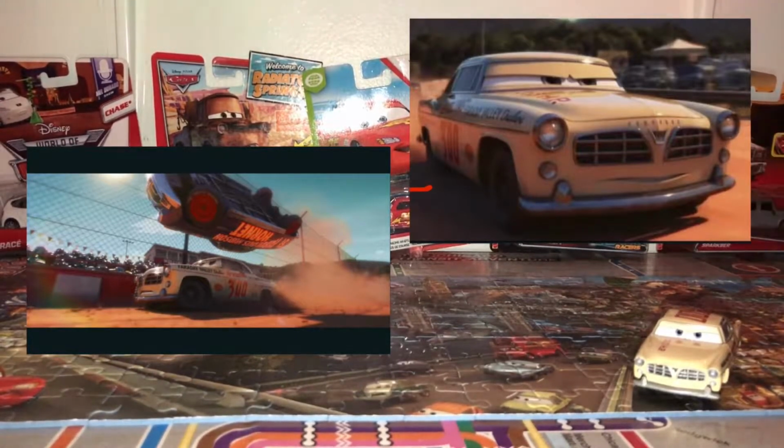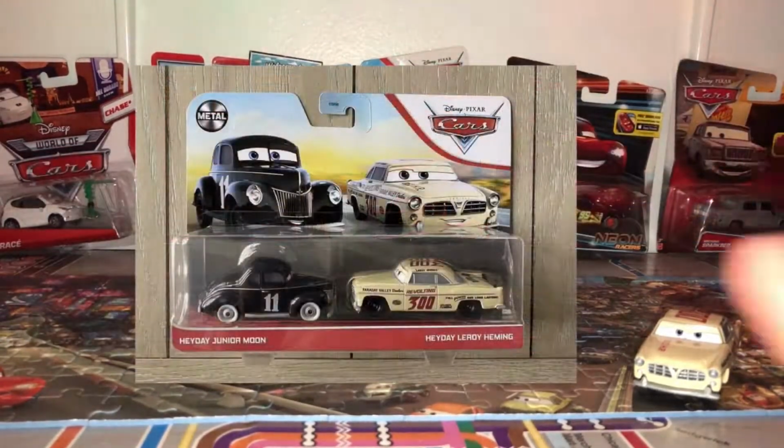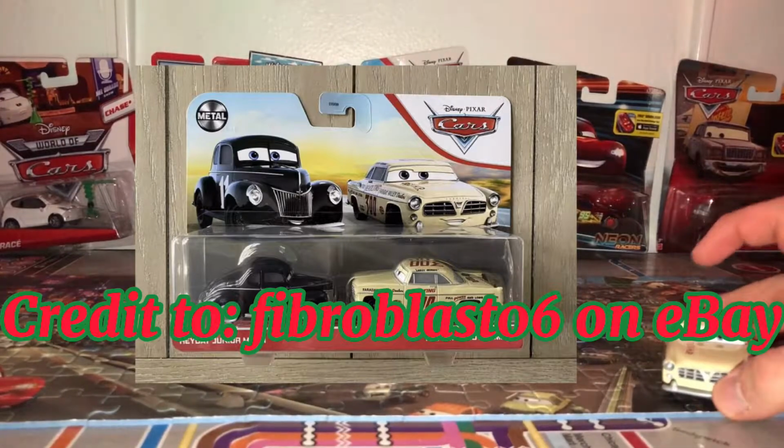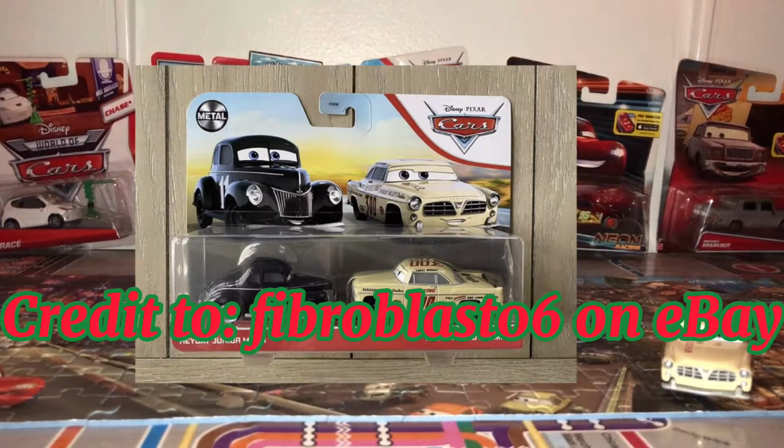But speaking of Junior, there's a screenshot of the 2-pack and a re-release of Leroy Heming. You will have an opportunity to get Leroy Heming. You will have a great chance to get Heyday Junior Moon and Leroy Heming if you don't have them, which is going to be a great chance for you collectors.